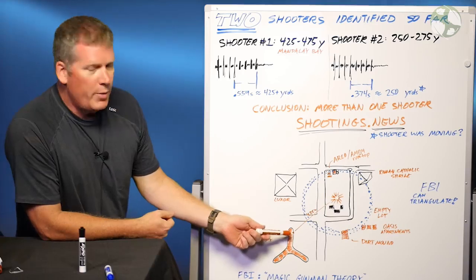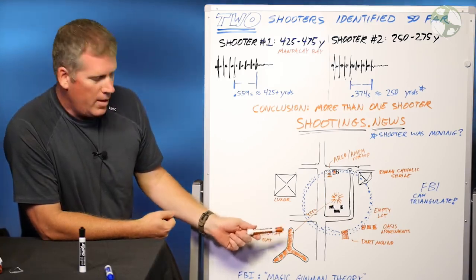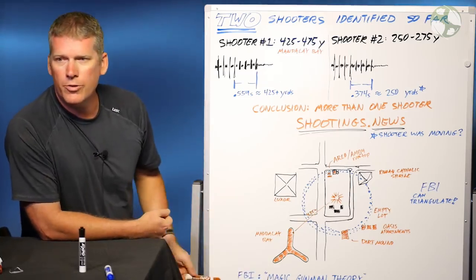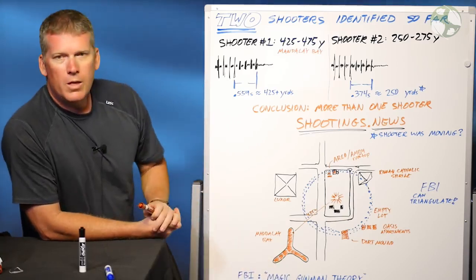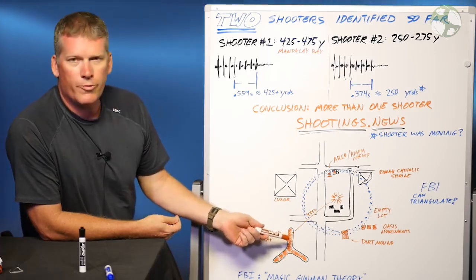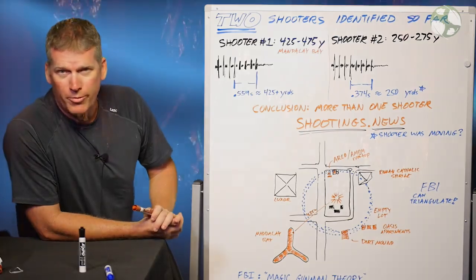Nevertheless, for the FBI to be correct, Stephen Paddock would have to be a magical man. And that's why I've listed this. The FBI, the magic gunman theory. Can you see that? Is that even on the screen? The magic gunman theory, promoted by the FBI, supposes that Stephen Paddock fires rounds from the 32nd floor of the Mandalay Bay and then teleports himself, i.e.